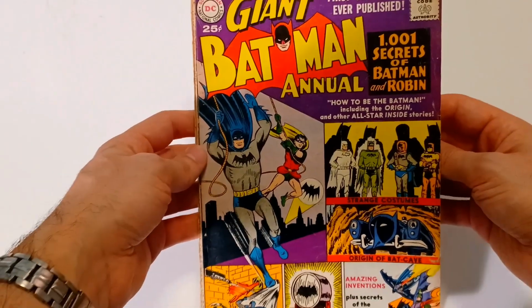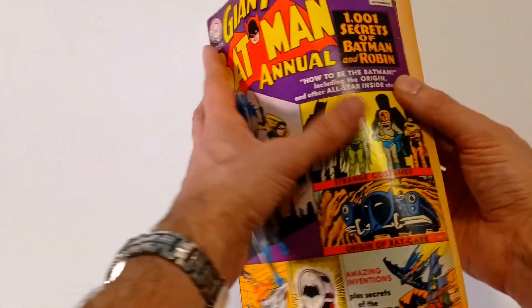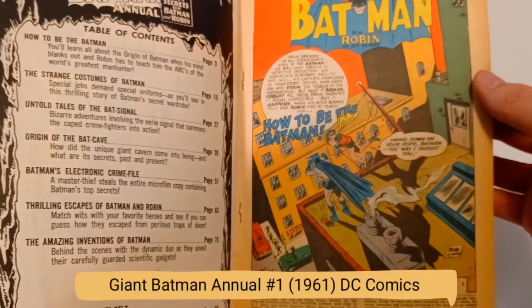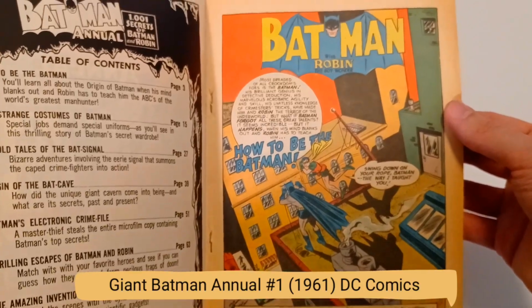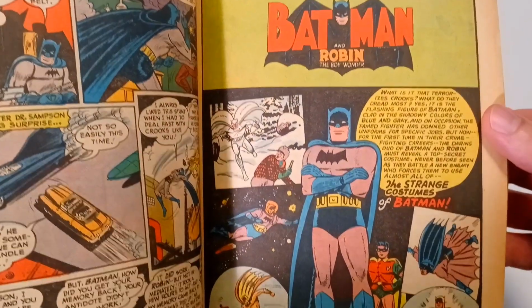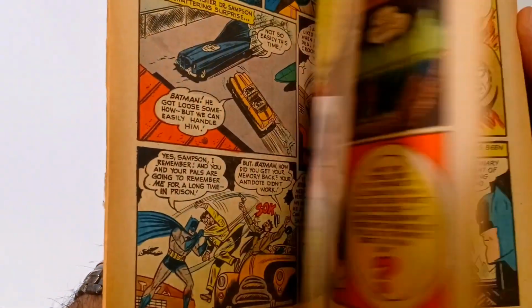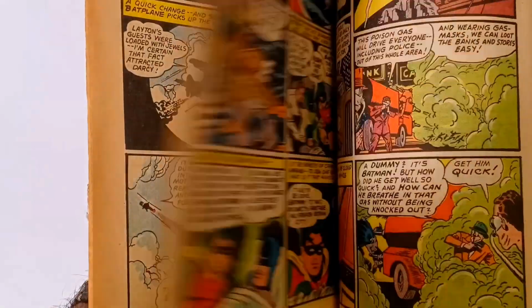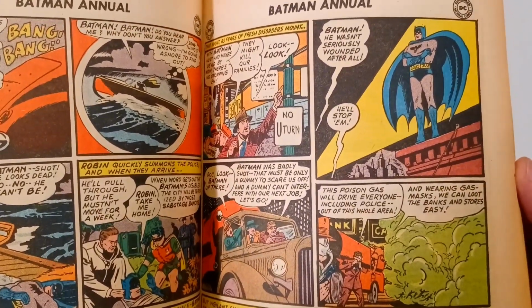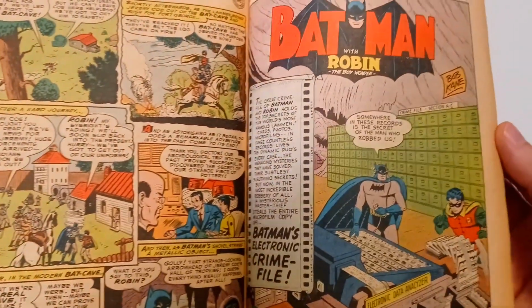Behold, Giant Batman Annual Number 1, printed in 1961. Beautiful cover, purple colors, yellow and red, and we're greeted by a table of contents on the left, and on the right, a wonderful rooftop splash page featuring Sheldon Moldoff, Dick Sprang's artwork, as well as Lew Schwartz and Curt Swan. And these splash pages were great and taken from Detective Comics issues 164, 165, and 190, including this one with Batman against some sleeping gas.